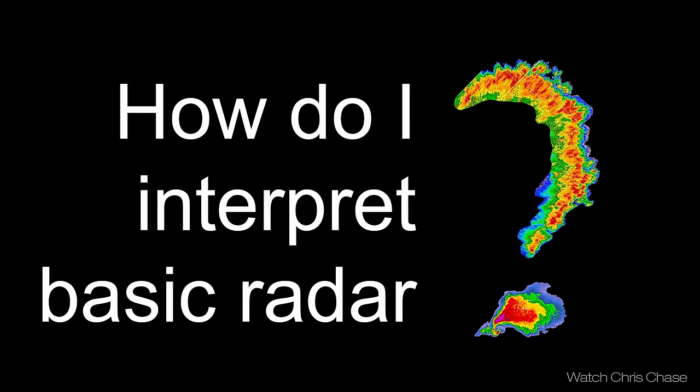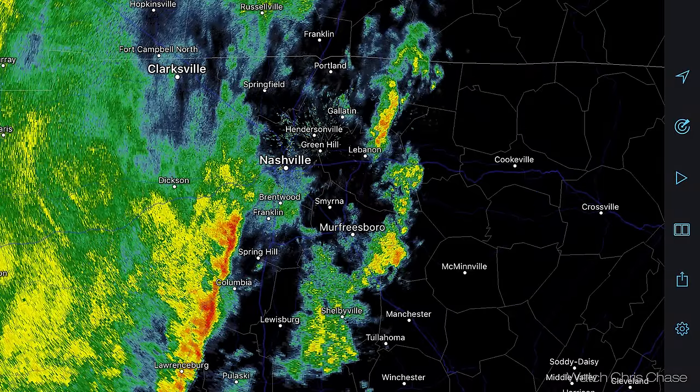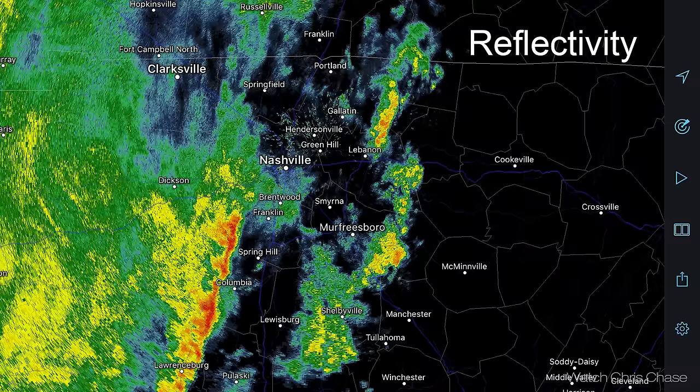All right, so let's dive into what we're seeing when we look at a radar image. Most of the time, this is what we think of when we think of weather radar. Some green, yellow, orange, and maybe red blobs laid over a map. This is called reflectivity, and it's one of several things that a radar can show us, though it's probably the most common one. And what it's showing us is just that, how much of the radar beam is reflecting off the precipitation in the air.